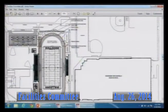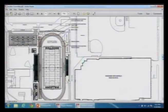Before I explain the rest of that, I want to have Jason talk a little bit about what flood mitigation would mean in that area, if that's appropriate, or would you like me to talk about the rest of the plan first? Go ahead, Jason.